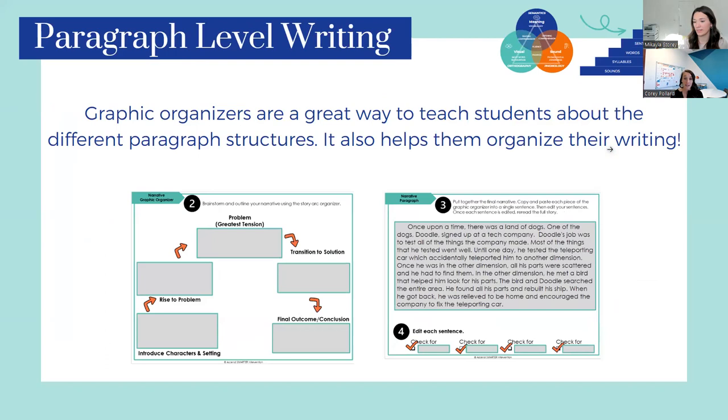Typically, we like to use graphic organizers. This is a fabulous way to help students understand the different paragraph structures and to help them organize their writing. So what we might start with is something very simple. If we're starting with narrative, for example, what are your characters? What's the problem? What's the solution? And then what we can do is we can start to create more and more detail within that structure so that students can start to see what that should look like. And they can start simple and then advance as they're ready.